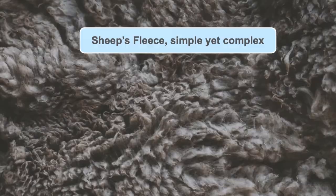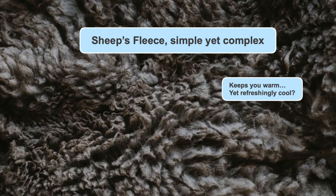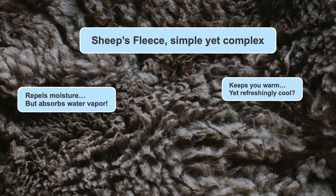Absolutely. And I'm going to go back to that because there are some characteristics that really made sheep's fleece simple yet complex. And she talks about this in the book. The first thing being that somehow it can keep you warm yet refreshingly cool at the same time. Right? Another thing is that it's going to repel moisture but also absorb water vapor. And that's kind of hard to understand.